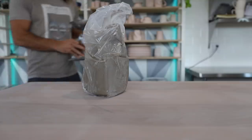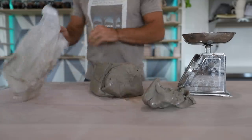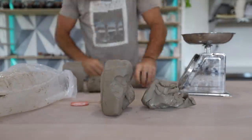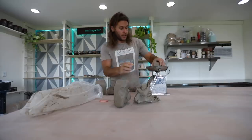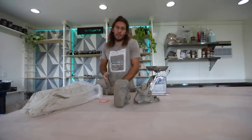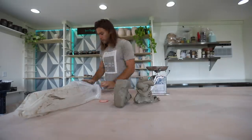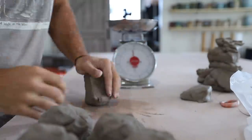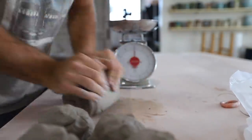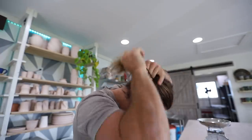Ready? So I'm measuring out about a pound and a quarter. So 1 pound, 4 ounces, a little bit over that. And that's gonna make about a 20 ounce mug. Boom.